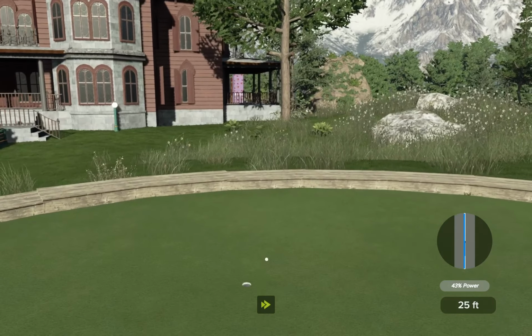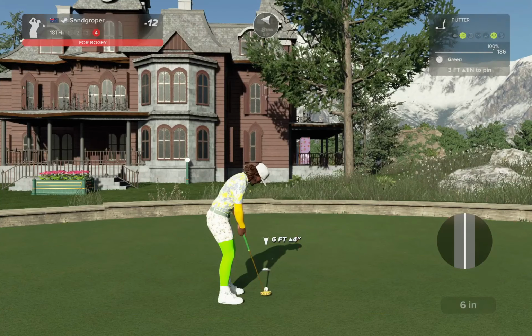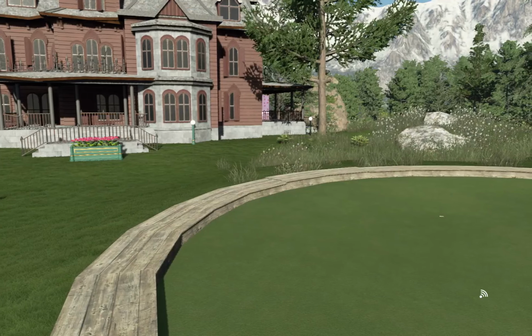Looking really good. Oh, that was disappointing. And all right, kicks in a bogey for his final hole. I think we finished at 11.